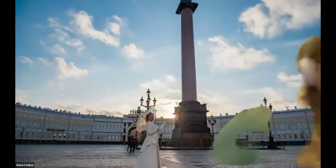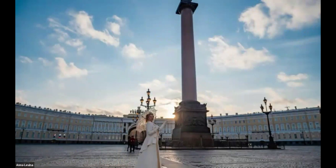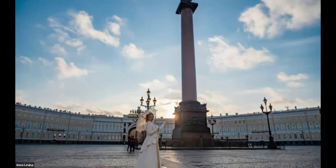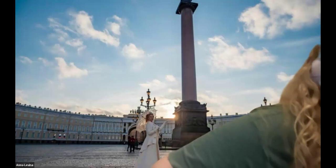And this is exactly the monument I was talking about. This obelisk, which is 600,000 kilograms. So this is exactly that big monument to victory over Napoleon. It's called the Alexander Column. You can't see it from here, but over there is an angel with a cross. But you might remember it from the tours I did in St. Petersburg, right?